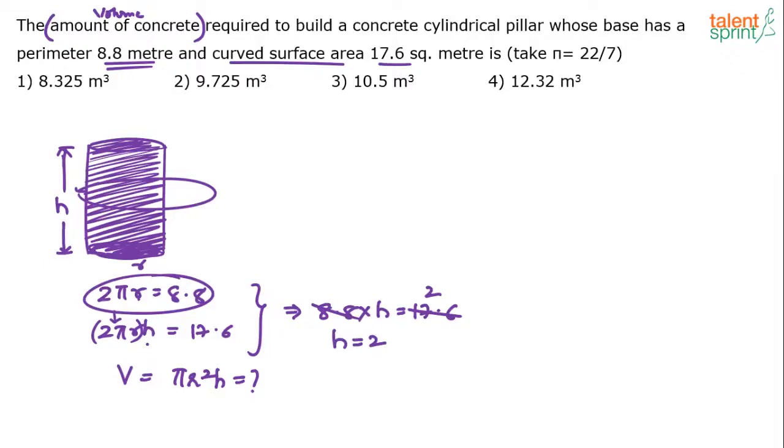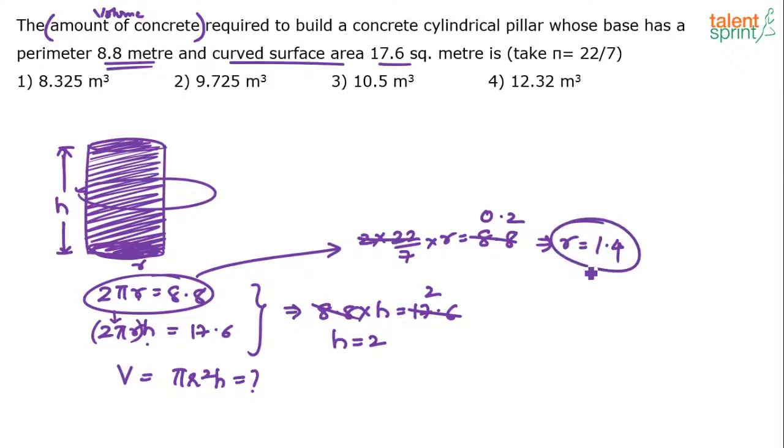Now calculate r. I mean, 2 pi r equals 8.8, so you can easily find out r, right? How do you get r there? From this equation I can say 2 into 22 by 7 into r equals 8.8. So 22 into 2 is 44. 44 here goes 0.2 times. r is equal to 0.2 into 7, 1.4. So you know the radius, you know the height, substitute in this formula.